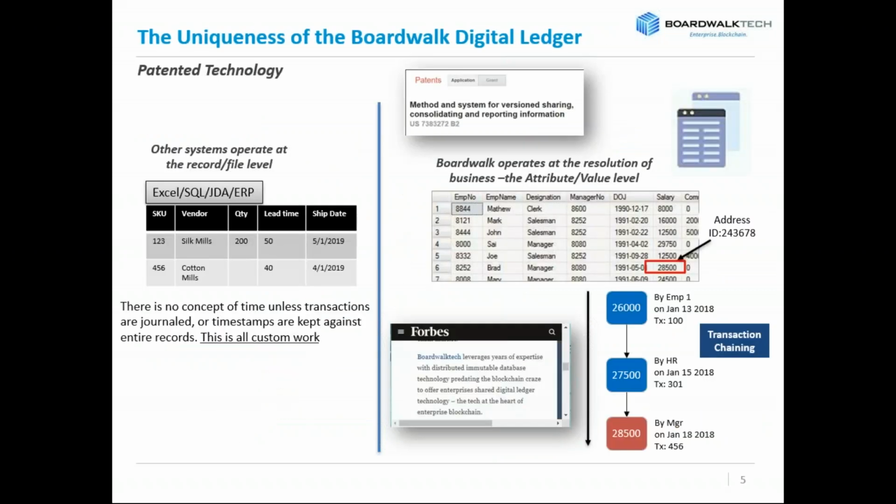Now I'm going to step just a little bit into why our digital ledger is different, just because it's the webinar from Boardwalktech and we want to make sure you understand the nuance of the digital ledger, because from our perspective, a blockchain application is only as good as the data environment that you stand it up on. And other approaches rely on conventional data technology in the enterprise, which is namely SQL Server databases or a key value store, an Excel file or something like that.